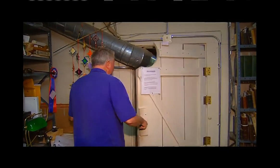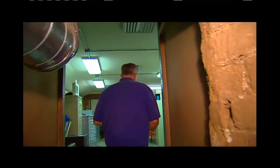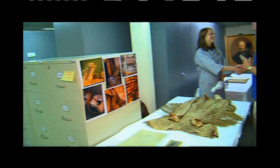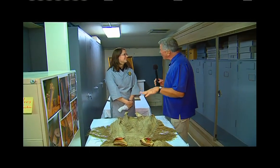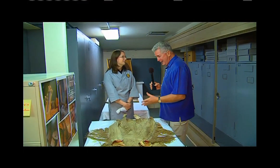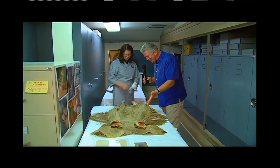All right, this is a real adventure. We are coming inside the original building here at Sutter's Fort. We're hooking up with Kristen, who is the curator here. We've heard from Bob outside the building about this collection of artifacts that are housed here in Sutter's Fort. And obviously, we're looking at some of them right now. What is this all about?